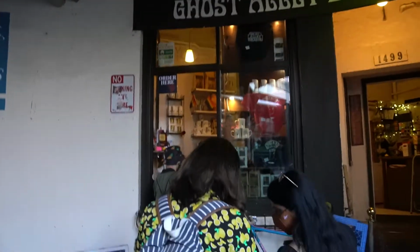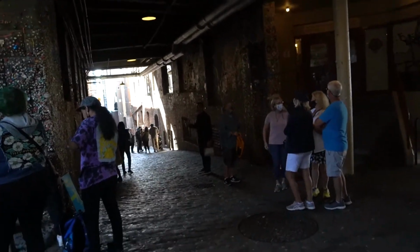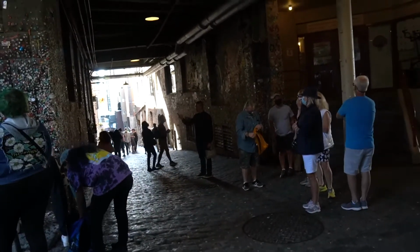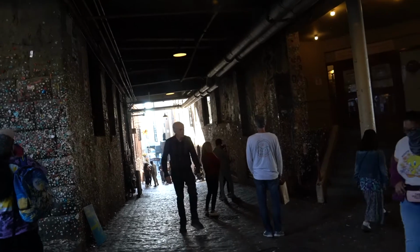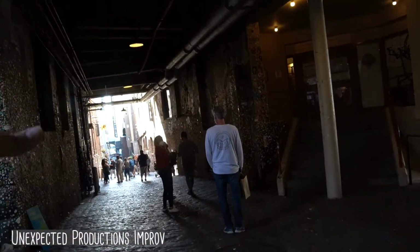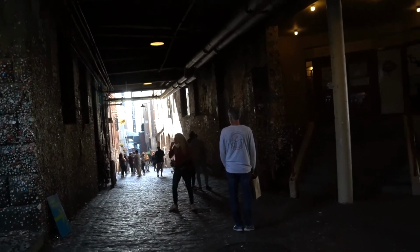For frame of reference, this is the gum wall, and this is Ghost Alley Espresso. So it's really close by. If you want to get your coffee, then go and walk and look at all of that gum, which I still think is kind of gross, but I will admit it's pretty cool, looking at it as a whole. Okay, so apparently, I don't know if it's that improv theater, but according to Google, the Unexpected Theater Company, I'll put the right name on the screen, are the people who started the gum wall. Supposedly, they would put their gum on the wall near where the theater was, and it kind of just caught on.